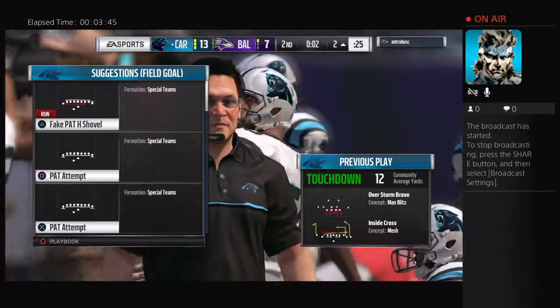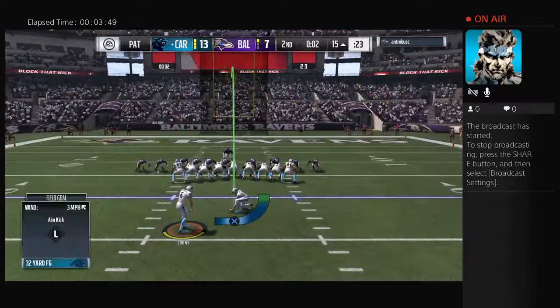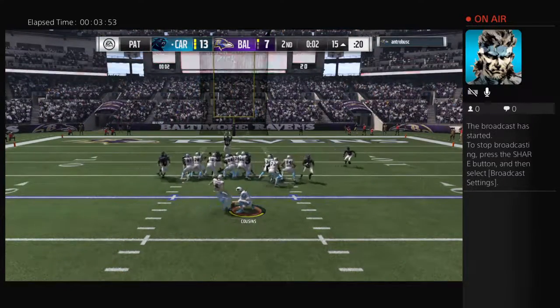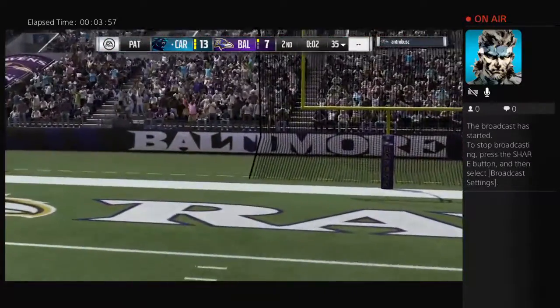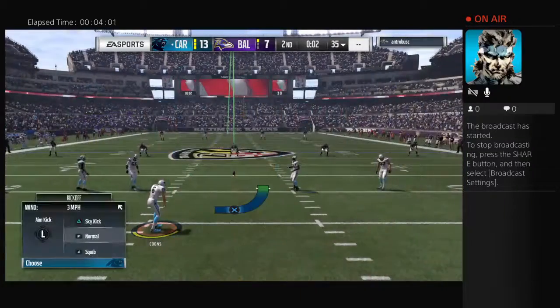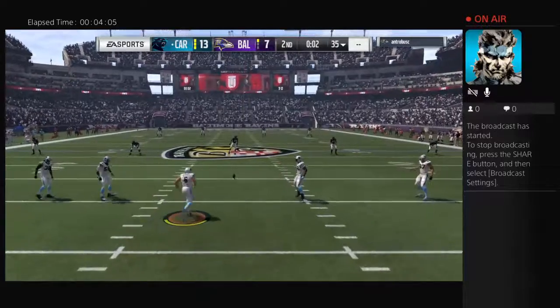Larry Fitzgerald in the final seconds of the first half. And the Panthers have taken the lead. So they're able to break the tie just before halftime. Now they just don't want anything crazy to happen on the ensuing kickoff. Yeah, they want to just add the extra point, get the kickoff taken care of, and get to the locker room with the lead that they fought so hard to get.